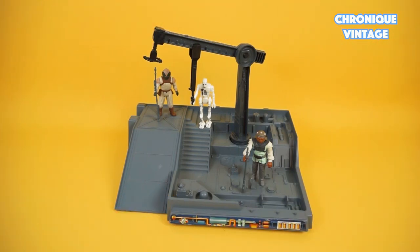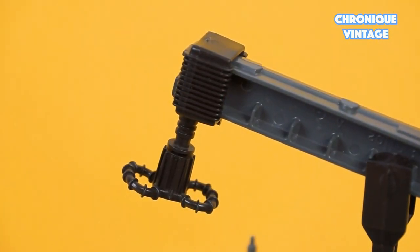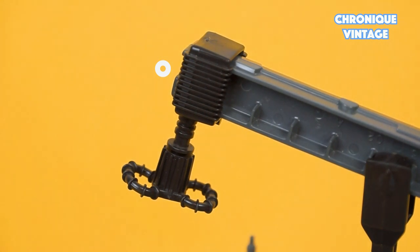Jabba's Dungeon is equipped with one mast, one boom, one hook, one pivot, one branding iron. Branding iron is divided in two parts, one branding iron adapter, one branding iron.